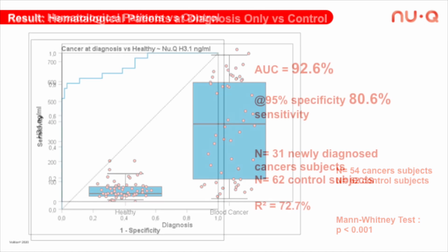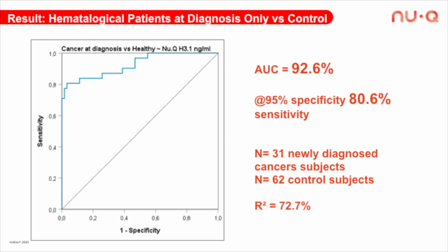performance. This slide and the following slide will show the results of our test for healthy patients versus only the blood cancer samples collected at the time of diagnosis. The samples collected at the time of relapse have been removed so we can understand how the test would perform in the setting of a new, previously undiagnosed patient. Here, our test actually performed slightly better than if you were to include the relapses.